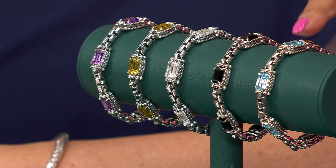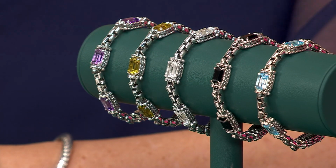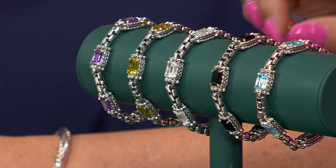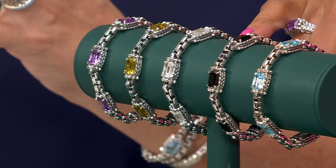If you're a denim girl, you're going to love having that blue topaz to wear. Whether it's bleach denim or dark denim, it's going to work. Then we have black spinel, and this is for our silver purist who loves the classic of sterling silver and black.